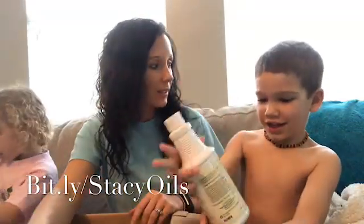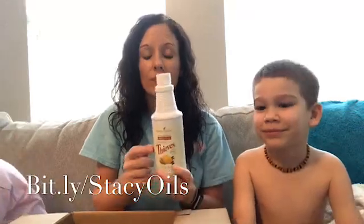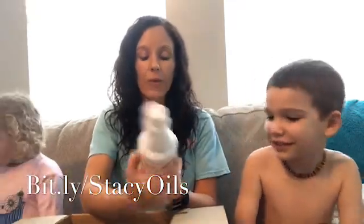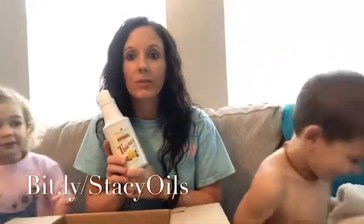Do you know what that is? This is the Thieves Cleaner. All right? This is 14 ounces, and this cleans everything in my house. It is a concentrate. So wait, Chandler, it'll be Grace's turn next. This cleans everything in my house, like top to bottom, nothing else needed.